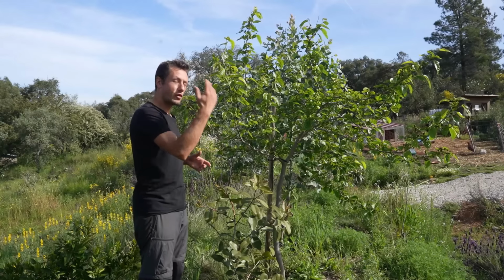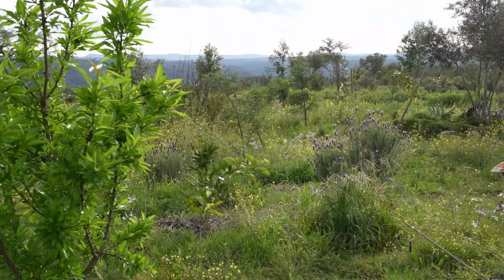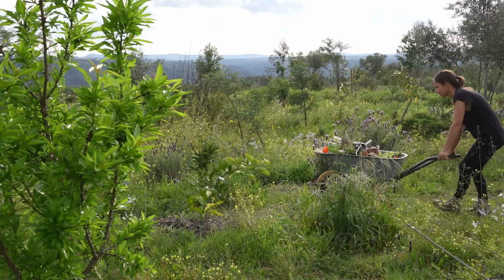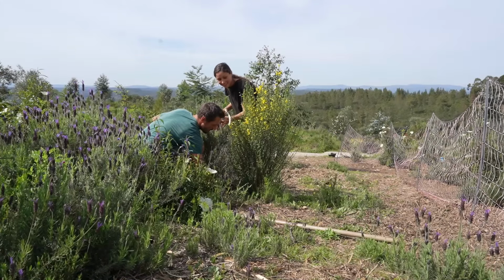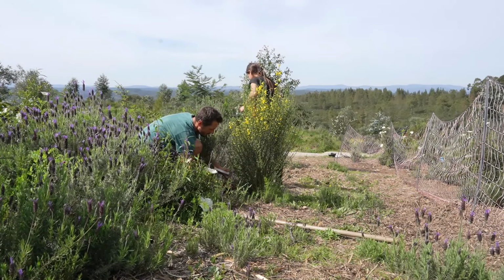During this time of the year, we get a lot of azure-winged magpies that can literally strip an entire tree before the berries are even ripe. They normally eat a lot of acorns, pine nuts, insects, and I guess they come here for dessert. So since we share the love for these berries so much with our fellow earthlings, we decided to plant another 10 of these with all sorts of different varieties, and eventually there should be enough for everyone. In the worst case, we'll start maybe a little magpie sanctuary, who knows.